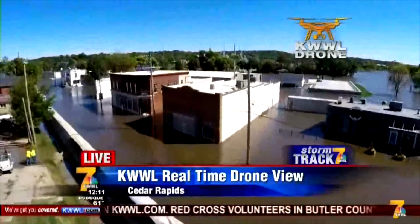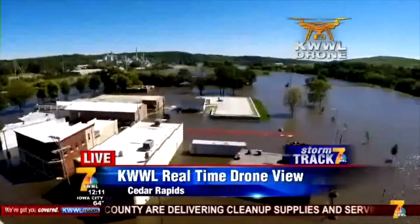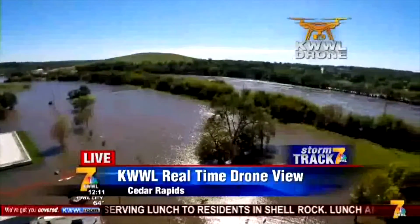And here is a live look in real time from our KWWL drone of some devastating parts of Cedar Rapids. You can just tell how high the water is in that neighborhood in Cedar Rapids. Well, on one side of the HESCO barriers there, completely dry, and you saw green. Yes. Go right over the other side, and you see all of that water. All of that water, of course, from Cedar Falls is heading on the Cedar River downstream. It's going to take a few hours, but the water will be here where we are, right down here in the heart of downtown Waterloo between the bridges.